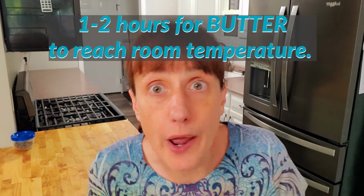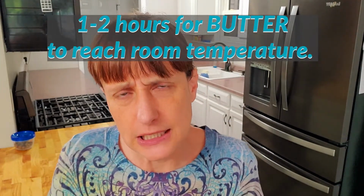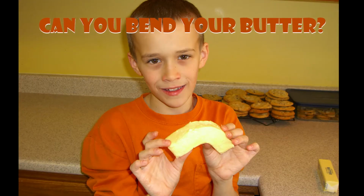It takes about 1 or 2 hours for it to reach room temperature. And interestingly enough, room temperature is not the temperature that you think it is. When they talk about room temperature butter, I believe it's like 65 degrees Fahrenheit or 18 degrees Celsius. That's considered room temperature butter. Basically what that means is that you can moosh it, but it retains its shape.